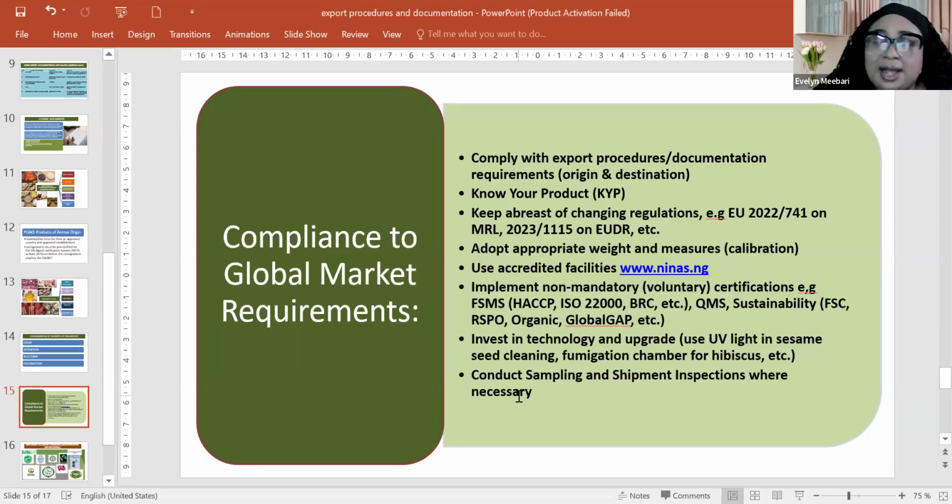If you want to excel in your export venture, you invest in technology and upgrade. You try to digitalize and reduce manual work. It will help your product and it will help you to have accessibility in the international market. It will help your company to be accepted in the international market. They conduct sampling and shipping inspections where necessary.